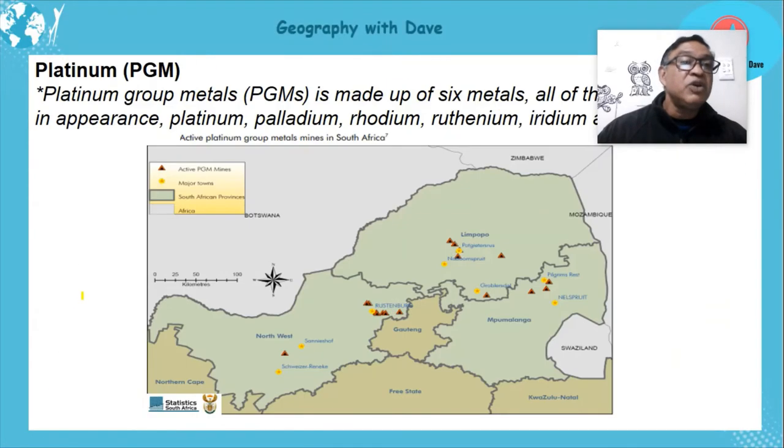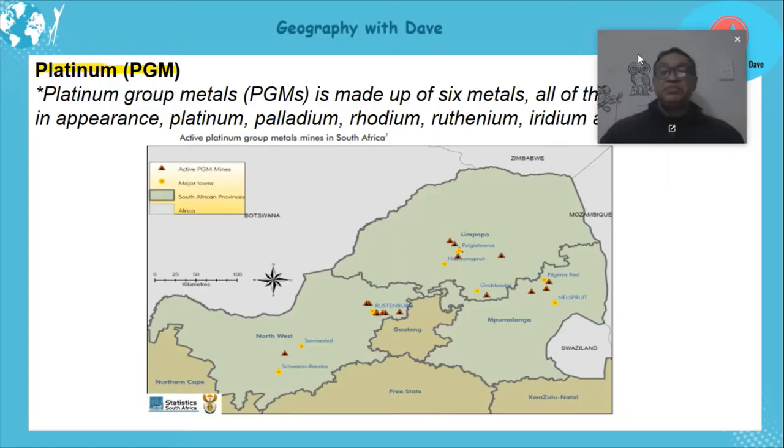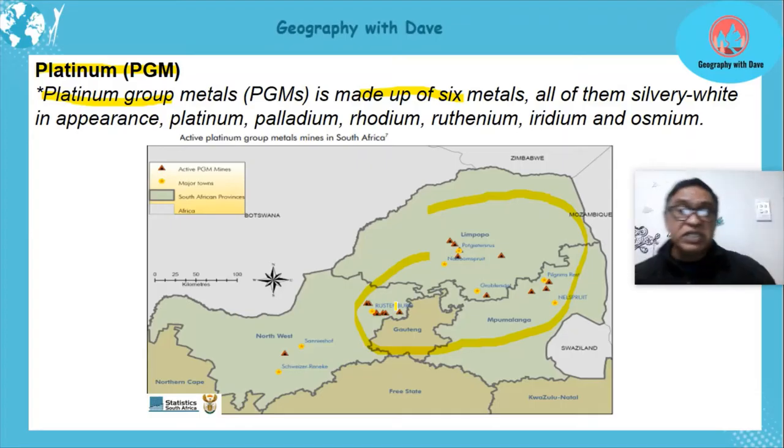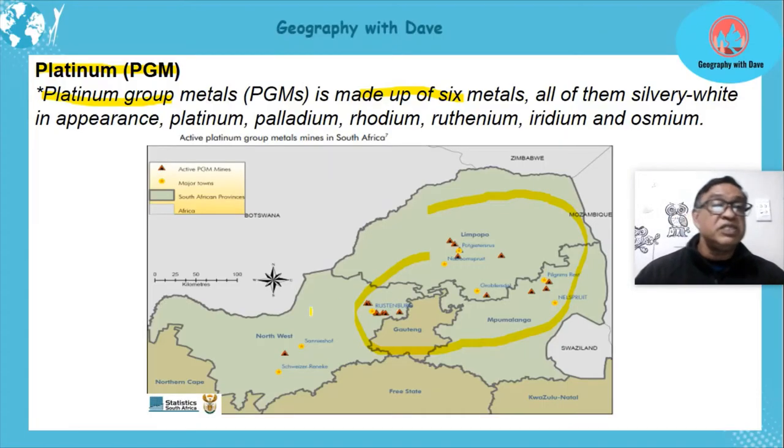Let's go to the last one, the platinum PGM. Again, remember, PGM represents platinum group metals, made up of six metals, all of them silver, white, etc. You don't need to know the full explanation, but at least you have an idea of what PGM is. It's platinum group metals, where platinum and other metals are being mined. And again, you can see where the spread is, in Gauteng and Mpumalanga, Limpopo, parts of the northwest, but it's all more or less in the interior, in the northern section, and a little in the central section.